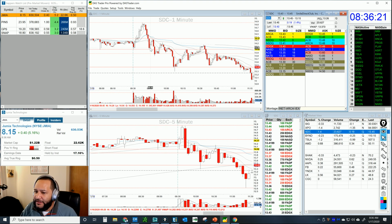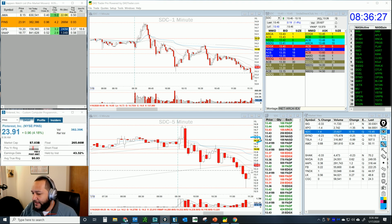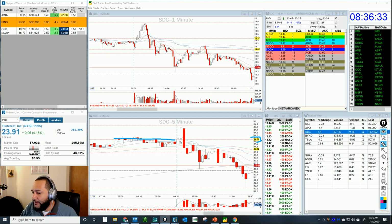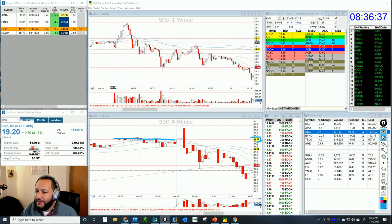SDC, again, a beautiful opening range breakup here. Also, another one that was breaking out of a level that we had here, this 1437. Same thing here. I love when these stocks have a pre-market level, and at the open, they kind of test that level and break above it. So you can see here, the 5 minute open range would have been nice. Also, the 1 minute gives you a very nice breakout.